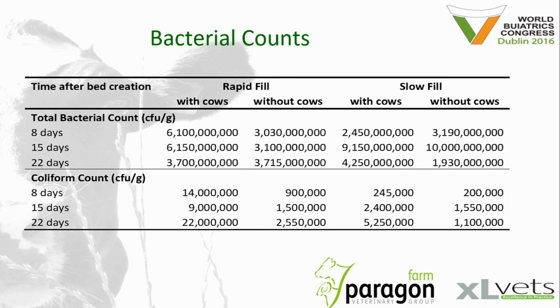There was some very basic bacteriology done, and again, we don't have anything statistically significant here, but looking numerically, there is an indication that when we're looking at coliforms, there was nothing on the TBCs, but when we're looking at coliforms, there was an indication that those cubicles without cows in were slightly lower, or were lower colony-forming units. And there was definitely some indication that when the cows were in, there was a higher number of colony-forming units. So we've got 22 million here on a rapid fill bed with cows in.